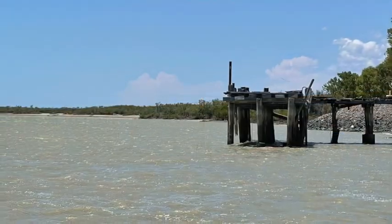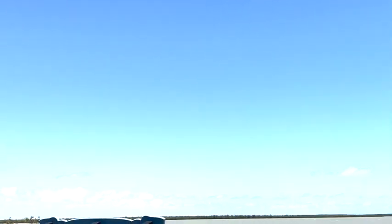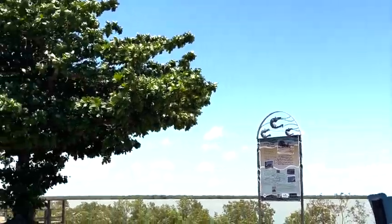There's two parts to Karumba, the township of Karumba where this is, and Karumba Point where we stayed and the Sunset Bar is.